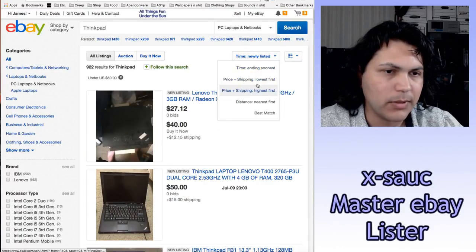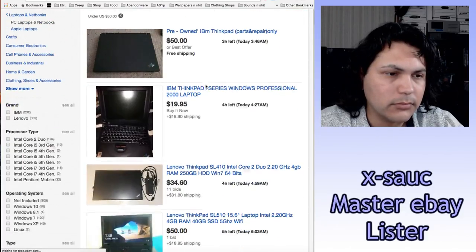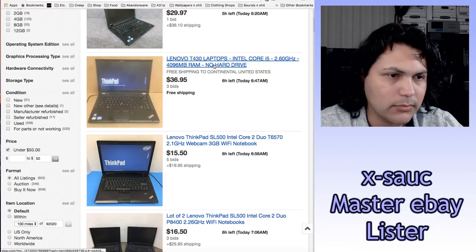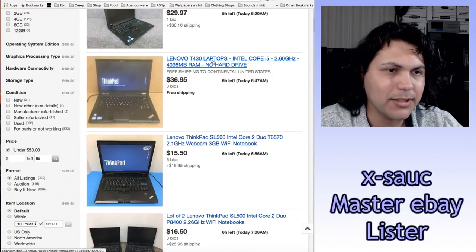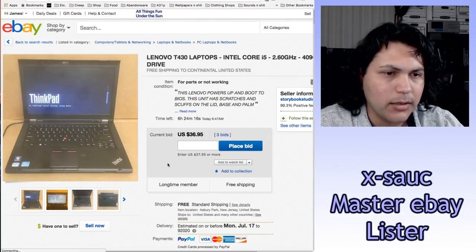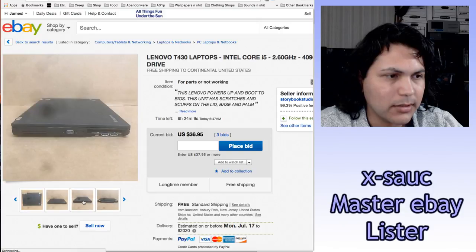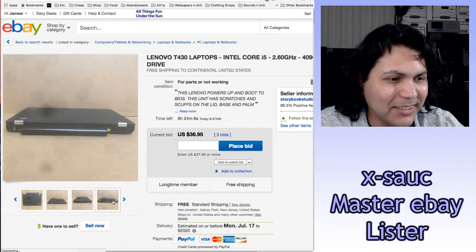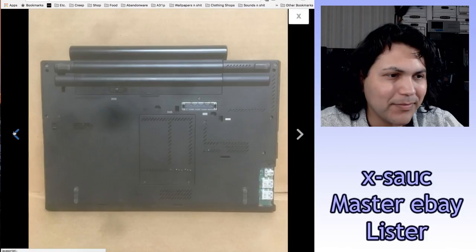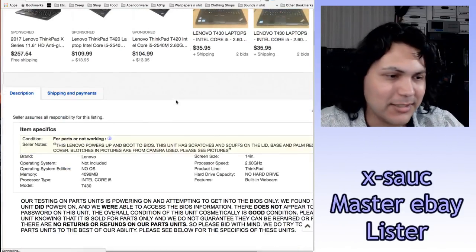X201. Let's go to ending soonest. Nope, none of these. Oh, it's going to end soon. Boot to BIOS. Wait, how many are these guys selling? Oh my god. Look at these photos. For real, buddy? Your camera is this messed up? How does this even happen?